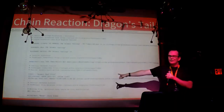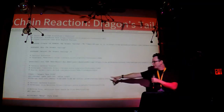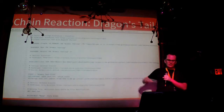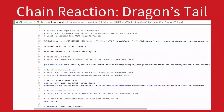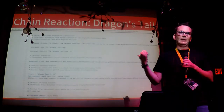time stomping in here. So in this particular case, this is really cool. Casey made this 7/16/1945, where he changes the file date and time on that. And then the defense evasion here is we're just deleting the text file, writing to the host that it's done. So really, really simple to mimic an adversary. We haven't gone through and created all of these from MITRE, all the different threat groups out there, but this is just one quick example.